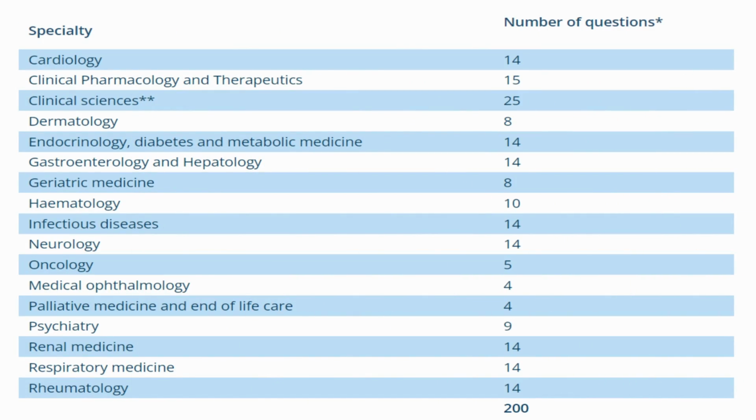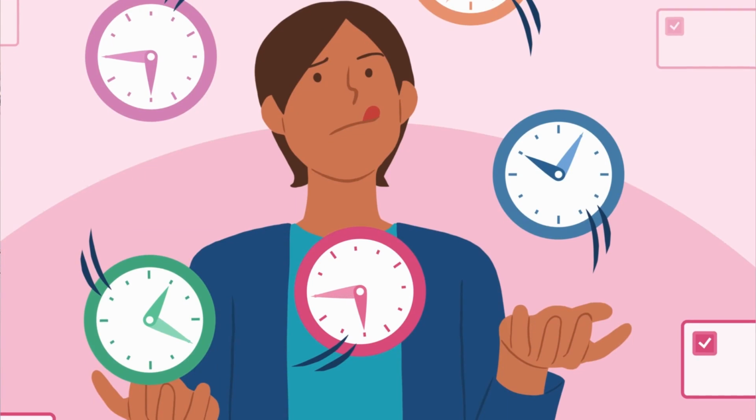Each year, MRCP UK dedicates a specific number of questions to each specialty to ensure coverage of the entire IMT curriculum. Recently, this has been divided as follows. The inability of the applicants to efficiently manage their time is the key reason for their failure. Remember that not all specialties are created equal. For instance, everyone is aware the respiratory medicine section is where all the fun is at.